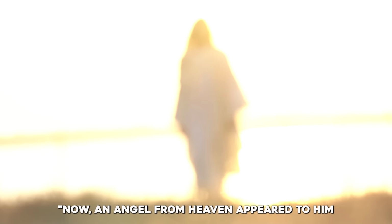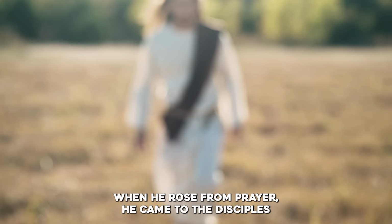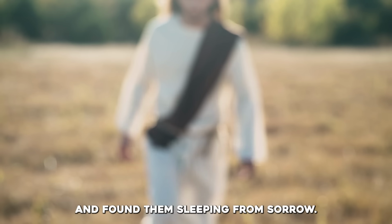Luke chapter 22, verses 43 through 45. Now an angel from heaven appeared to him, strengthening him. And being in agony, he was praying very fervently, and his sweat became like drops of blood, falling down upon the ground. When he rose from prayer, he came to the disciples and found them sleeping from sorrow.